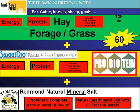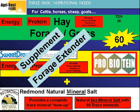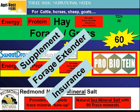And we recommend having the Redmond Natural Trace Mineral Salt out on the side. It's an incredible natural mined sea salt, has 60 plus naturally occurring trace minerals, which provides an incredible trace mineral tune-up, and it's excellent salt and a safety net for all the animals' mineral needs. So we have a great supplement, a forage extender, and also an excellent insurance policy filling in the gaps that we may not even know are there in our animals.